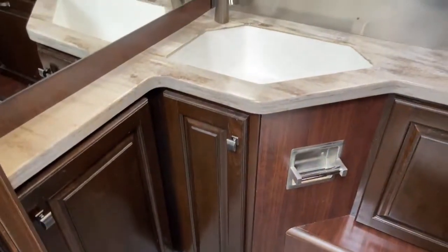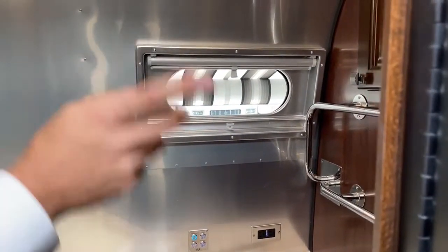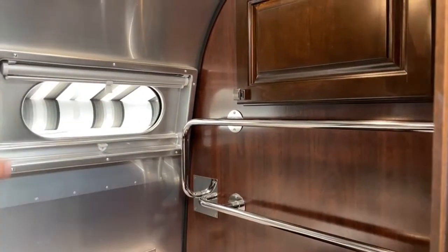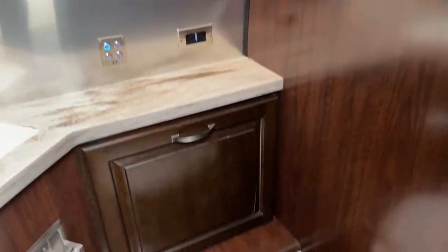What's neat about Airstreams are they have a really neat heating system that we'll go into in the living room. But it also incorporates this towel bar. So this towel bar gets warm, so when you get out of the shower on those cold mornings, you got a nice warm towel waiting for you. You do have a foot flush Dometic toilet.